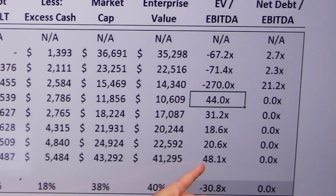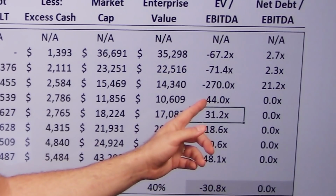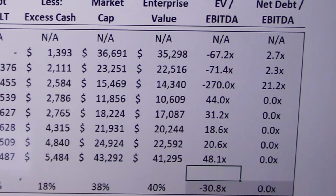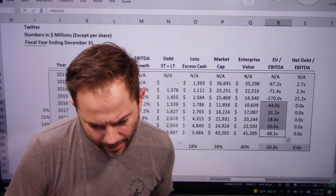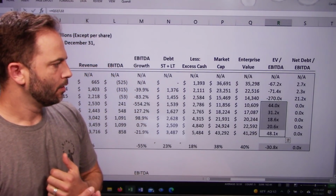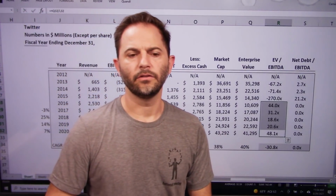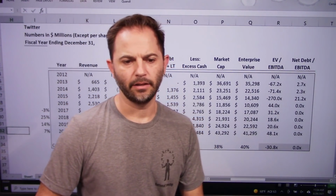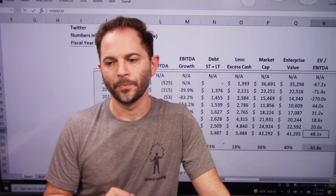Market multiple, the EBITDA market multiple. It looks like it's fairly constant. It fluctuates, with a low of 18. That's a great little buy in there. 44 is kind of the high. The average doesn't make any sense because it's negative, but in there, what's that average? That average is 32 times. So 32 times is probably a little expensive for a company that is growing at about 10% annually. I think people are really relying on the new subscription service that they're trying to come out with, or the new monetization that they're trying to do.